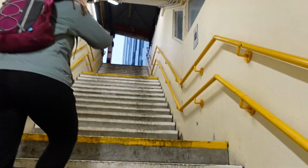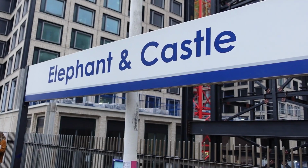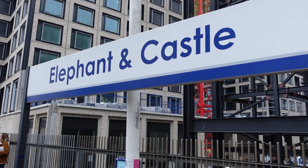Alright, time to rush to Elephant and Castle. The bus stop near it was closed, which is very annoying, so we've had to walk from the stop down. We've got like 5 minutes to make it. Okay, we did make it to Elephant and Castle in time, so I think we've only got about 3 minutes to wait for a St Albans City train through the core.